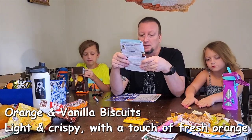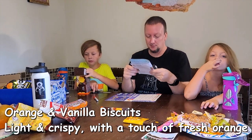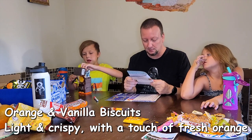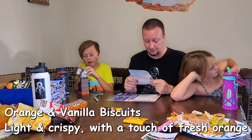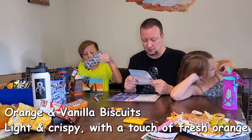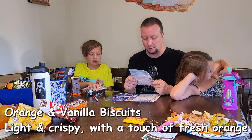Light and crisp with a touch of fresh orange. If it's Christmas time in Russia, expect lots and lots of oranges. You might be thinking, a zingy citrus fruit in the middle of winter? To that we say yes. Oranges were a rare commodity during the Soviet era, and as a result, they became a super special treat reserved for the holidays. They were a stocking stuffer staple.